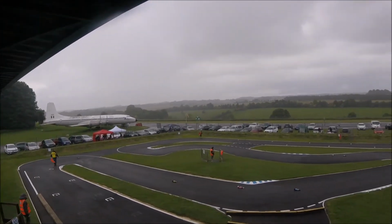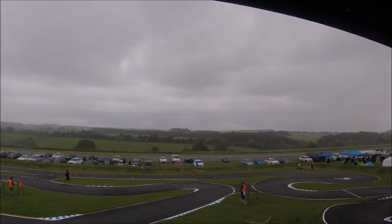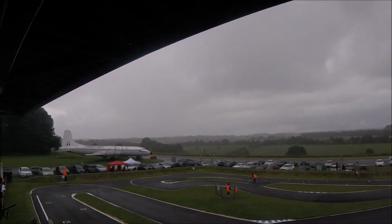So we have a brand new race leader. Well, we had, he's off into the scenery now. It's so difficult to drive these very powerful machines, two-wheel drive and rubber tyres. Not allowed any wet weather tyres for this year, 2017 in the BRCA Championship.